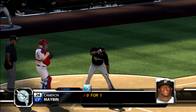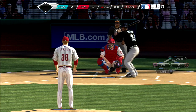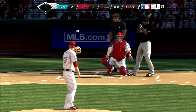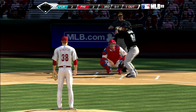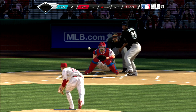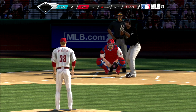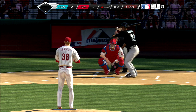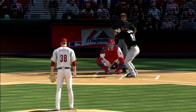Cameron Maybin will try it again. He flew out his first time. In there, strike one. Boy, what better way to spend a Sunday afternoon than at the old ballpark? And Maybin comes up empty on that one, and it's 0-2 now. And this guy's hitless in 7 at-bats in the series, so he may be pressing a bit up there. Now here's the pitch. And a slider's in the dirt as he lays off it for a ball.